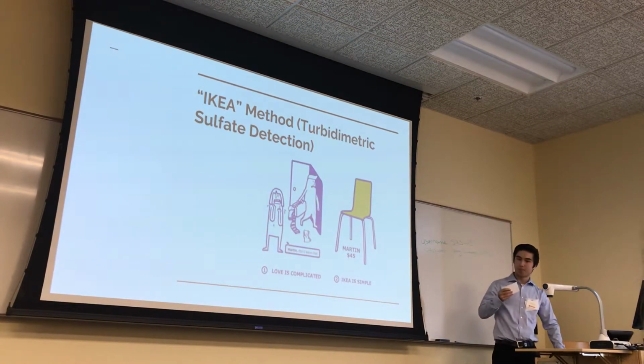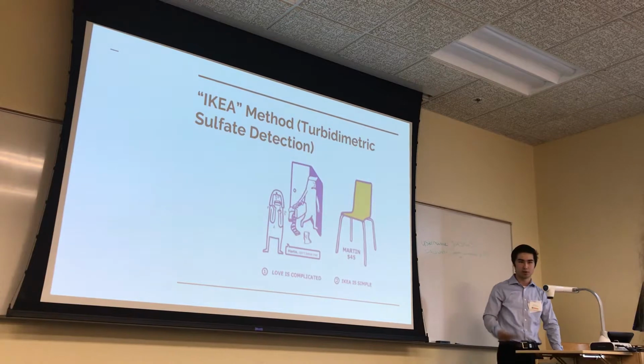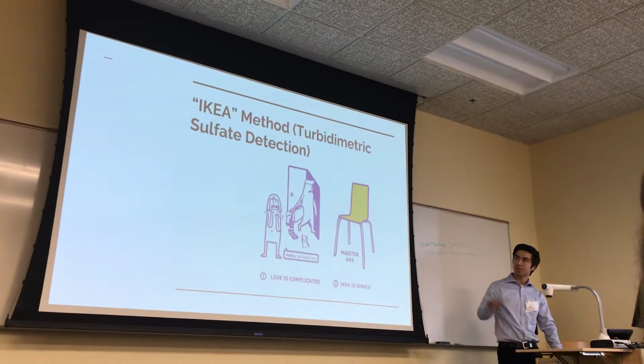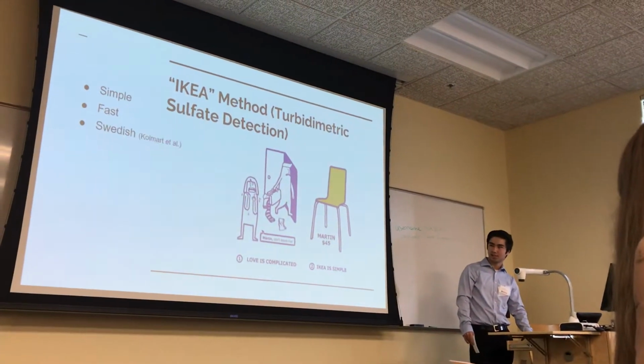This is the barium sulfate assay. It was named, or I might have been named, by Kelly Mason, who is a senior at Lewis and Clark College where my internship was held. He calls it the IKEA method because it is simple, fast, and it's Swedish.